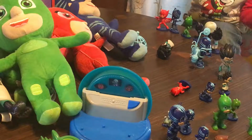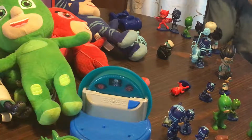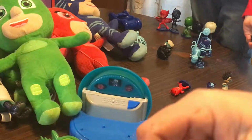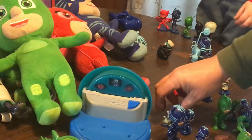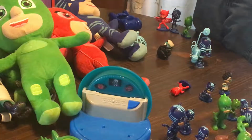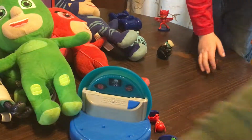Alright, so what we're going to do right now is pick up the PJ Masks toys. We're going to throw them in the bucket here. He's got his Lionel, that's Gecko's pet. Birdie, which is Owlette's. And I don't know the cat's name, but that's Catboy's cat. This is Night Ninja.